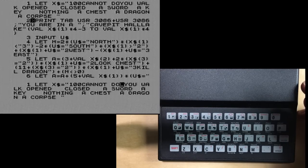Okay, and that prints you are in a, and if you see each location just takes 4 letters, cave, pit, hall, or lake. Pit is only 3 letters, so they had to add the space just to keep it.